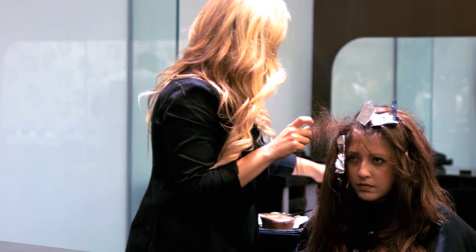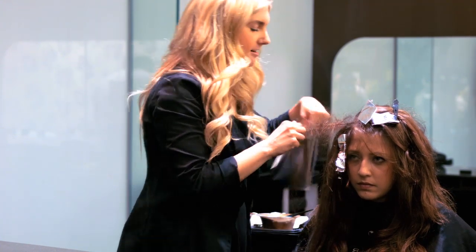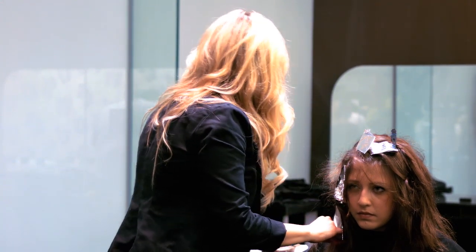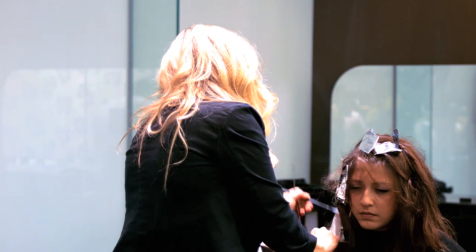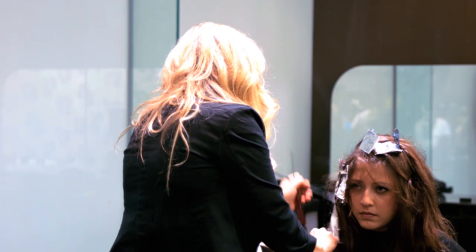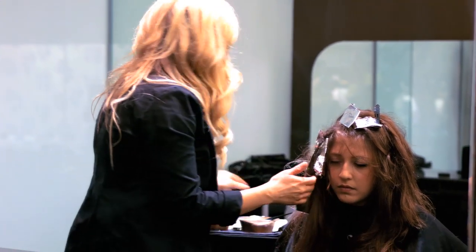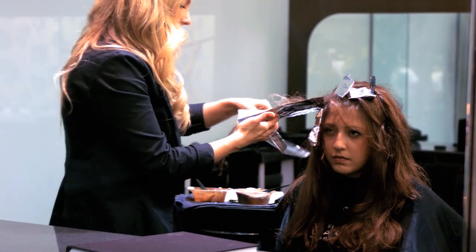Also, it's so good for breaking up pre-existing color on the hair. If you start to feel like you're all over one color shade, or the tint on the roots is making your hair look a little bit too unnatural, too flat, this is a good way to go about it and give some texture.